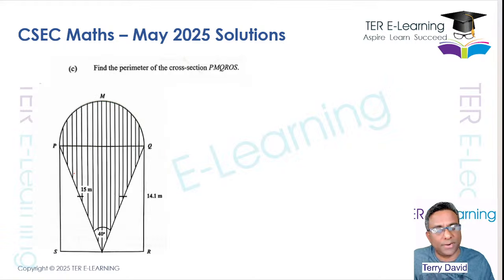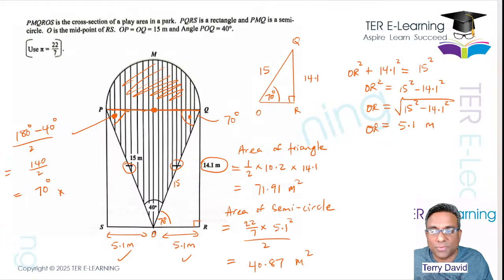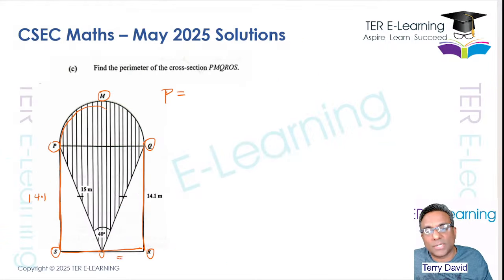Now you have to be careful here. What perimeter are they talking about? They're talking about from here, P, M, Q, R, O, and S. So the perimeter they're talking about is all of this, plus this here, plus this arc here. So the perimeter is equal to, let's start: this is 14.1, which we had from before. And we also know that those side pieces were 5.1. So this here was a 5.1, and this was a 5.1 as well.